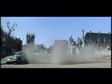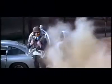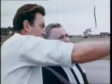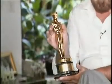For Thunderball, John Stears creates effects for land, sea, air, and even underwater. His groundbreaking work includes one of the largest explosions ever filmed and earns him an Academy Award for Best Special Effects. Didn't even know I was in for an Oscar. In fact, a friend of mine called me from Wisconsin and said, "You just won an Oscar." So I said, "What are you talking about?" I said, "What for?" So it's for Thunderball.